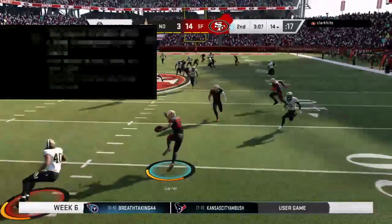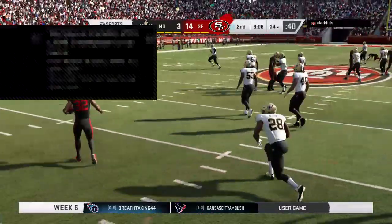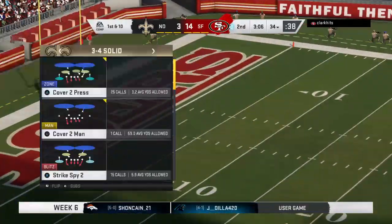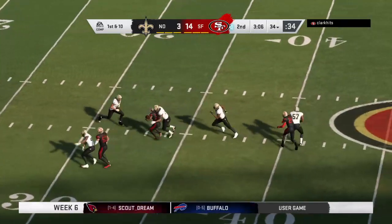This is taken at the 23. Give him 11 yards that time on the return. And the Niners will go on offense, 1st and 10.